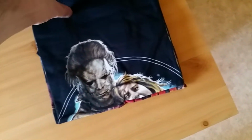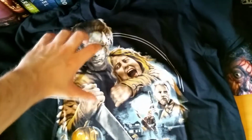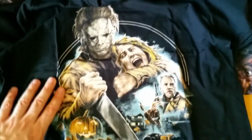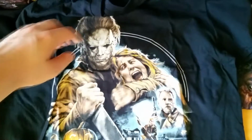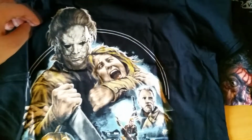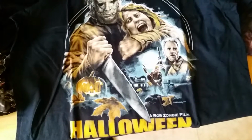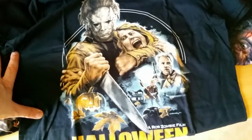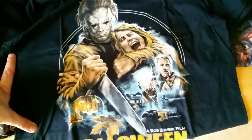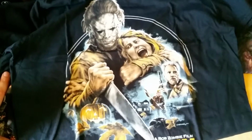Next up, controversial. Yes, indeed, it's Rob Zombie's Halloween. I've already got a lot of beautiful John Carpenter's Halloween shirts, so I'm gonna wear one with the controversial Rob Zombie remake. I know a lot of fans hate this movie. They wouldn't be caught dead wearing a shirt like this. But honestly, I actually think that Rob Zombie's Halloween is really interesting. I'm not gonna say it's great, I'm not gonna say it's fantastic, but I find that movie so interesting to watch.